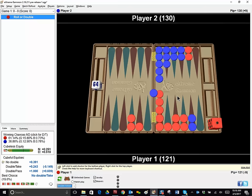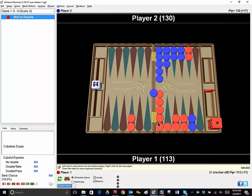Let's take a 3-2 that covers and plays inside. And now let's let blue dance. That's the worst thing he can do, is probably dance.